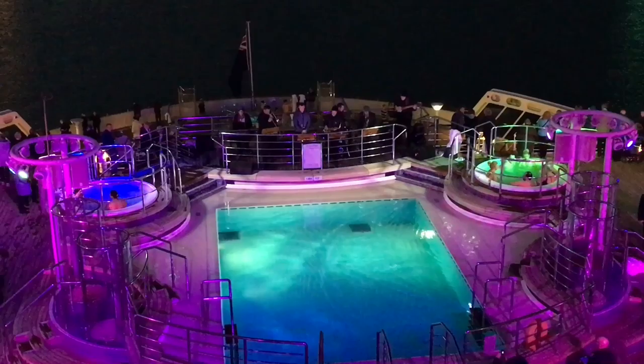So we're just heading out on our final night. Luke's out enjoying the balcony, taking in what's left of the scenery. Not as much as it's pitch black out there. So we're going to head to the Verandah now for our steakhouse. We'll let you know how that goes later. Bye.